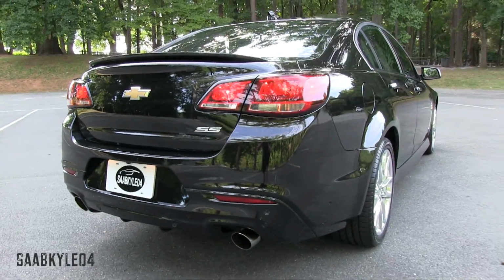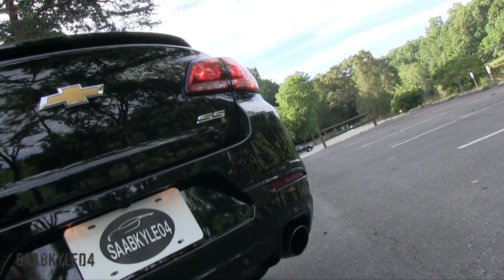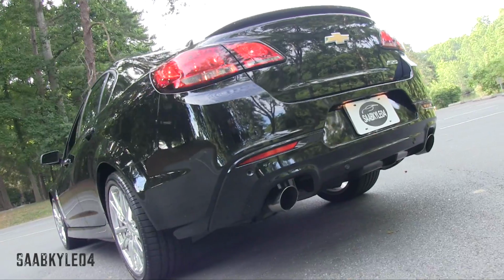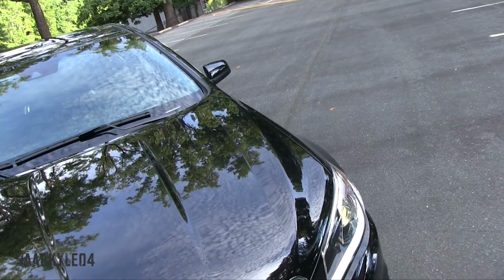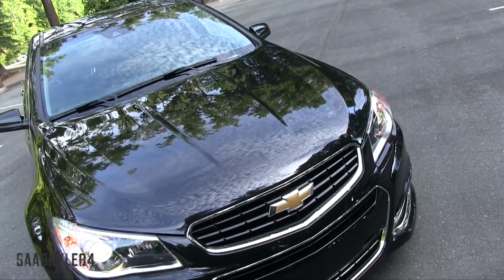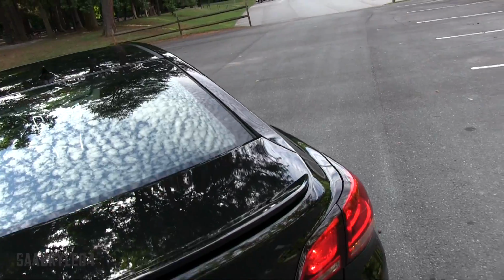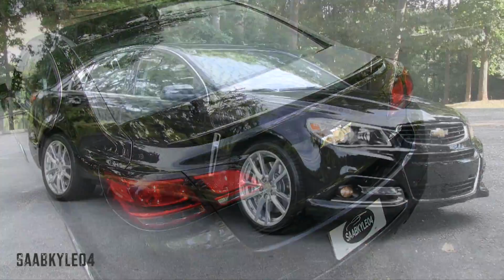The SS starts out at $45,745 before a $995 destination charge. With the $900 sunroof including destination, our tester rings in at $47,640, which puts it right in line with the loaded Dodge Charger RT Scat Pack and the starting price of the SRT 392. At that point, it's really up to you to decide which one is right for you, as they all have their strong points and weaknesses.